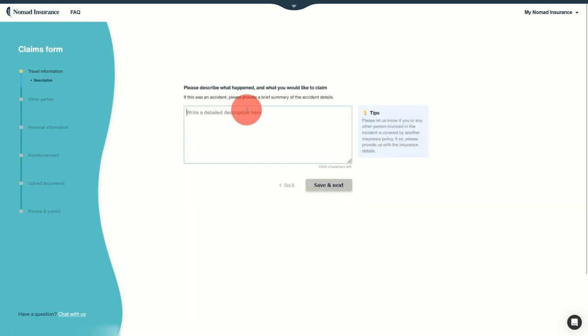Now, all we have to do is go next and simply describe what happened. So whatever it is, if your flight was canceled, you lost your luggage, there was a natural disaster, depending on your add-ons, for example, you got an electronics theft, all you have to do is enter the description here. So for example, my laptop stolen in the street. Of course, you should probably go with more explanations. This is just an example.